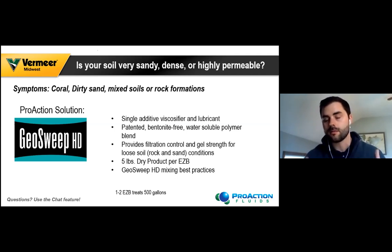That way we keep it off the bottom while it's hydrating, and prevent it from building up and sticking to the bottom of that tank. So you can do that. It's just a little bit more technical in terms of how you need to do it. But you are welcome to add it that way. Thanks. Yep. The other thing it provides is additional gel strength.